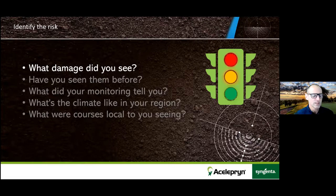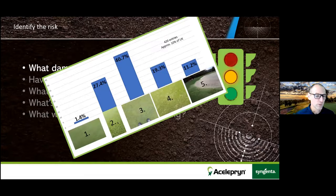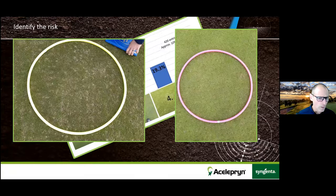Were you a 1, a 2, a 3, a 4, or a 5? And what damage did you see? Now, this is a method that I would suggest you all engage with. Buy yourself a hula hoop, give it to a member, and ask them to assess your greens on a regular basis. Throw that hula hoop 10 times randomly on a green, and then measure the amount of damage in each area. Log it, and then you have a quantifiable number you can associate with the damage.